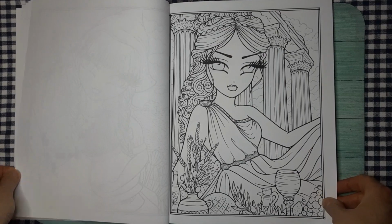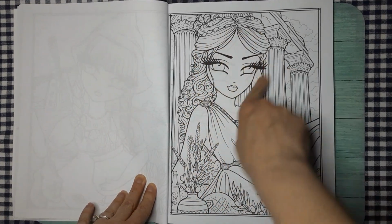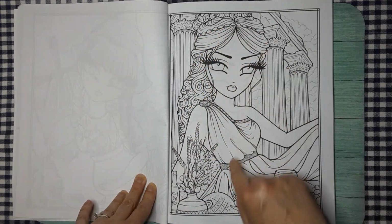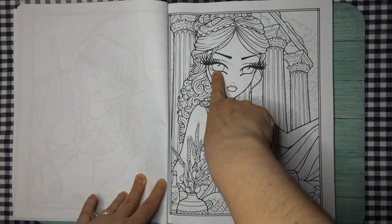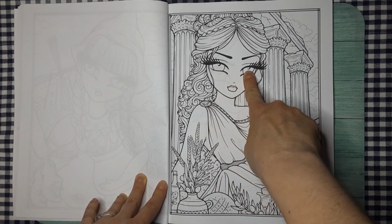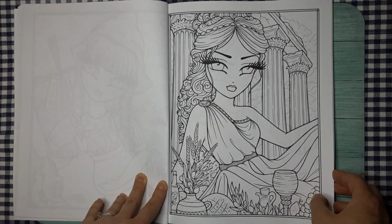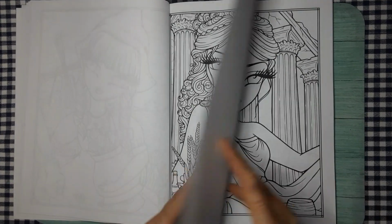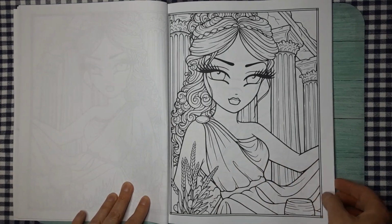And we have the Greek goddess. I love her hair on this one. The curls. And it looks like she's wearing some sort of a beaded crown, maybe. Love the tendrils coming down. I also love that Hannah's girls have big eyes, so you can really practice blending and shading different colors in the eyes. Very, very pretty. And here we have the close-up image.